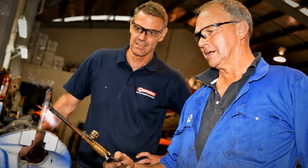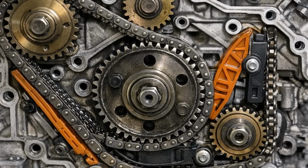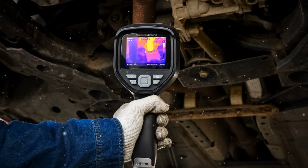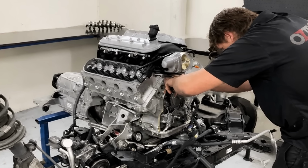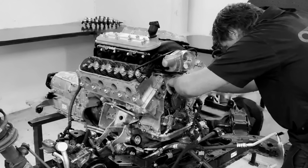First, let me arm you. Because once you know what makes a car a money pit, you'll spot one across a car yard. 4 things. 1, a timing chain that fails early. A lot of European engines, especially, weren't built for our heat, and the chain wears in ways it wouldn't in a cold European winter. And when it goes, it can take the whole engine with it.